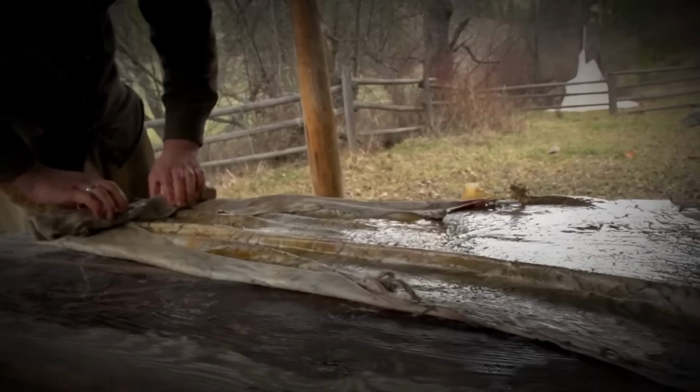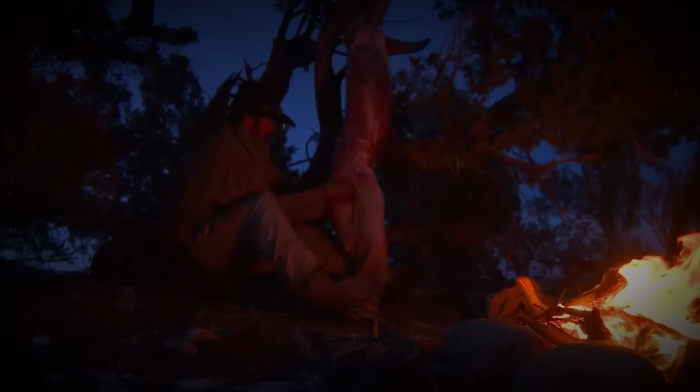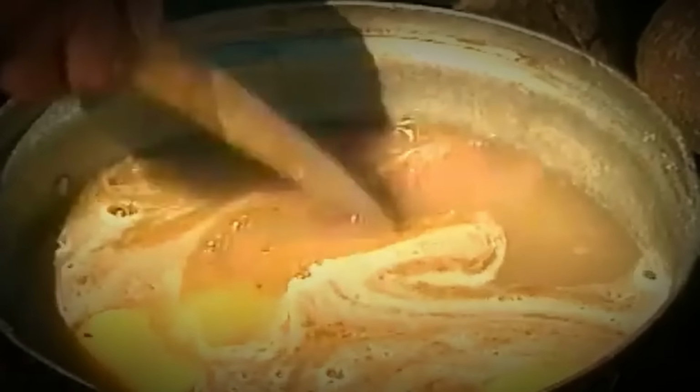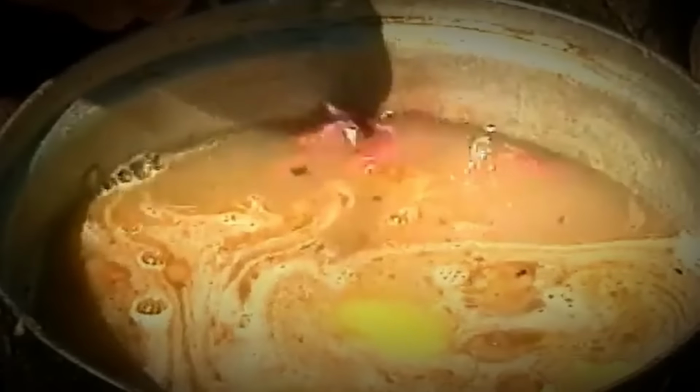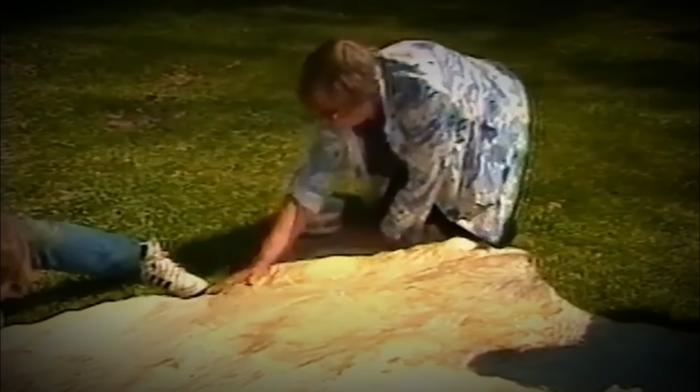Nature provides exactly what's needed. One deer brain tans one deer hide. One buffalo brain tans one buffalo hide. Perfect proportions built into the system by millions of years of evolution. The process begins with preparation. The brain removed from the skull carefully, avoiding contamination. Mixed with hot water in a large container, mashed by hand until it resembles thick soup. The hide, already fleshed and cleaned, soaked in this brain solution for hours. The lecithin penetrating deep into the fibers, breaking down the rigid protein bonds that make raw hide stiff and brittle.